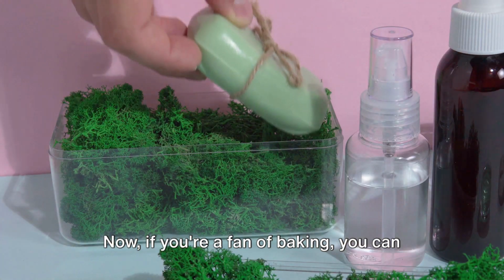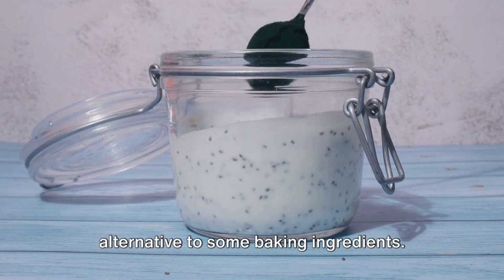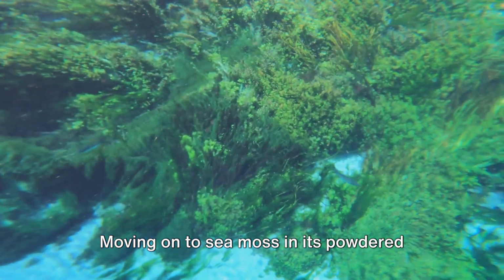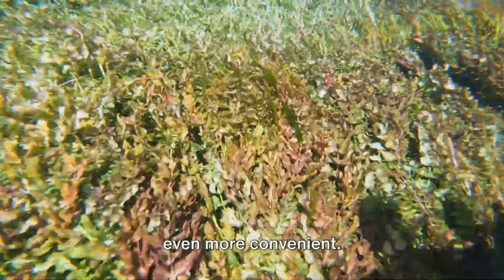Now, if you're a fan of baking, you can use sea moss gel as a healthier alternative to some baking ingredients. It can be used as a vegan substitute for gelatin, and it helps to add moisture to your baked goods. Moving on to sea moss in its powdered form, it's as versatile as the gel, and even more convenient.